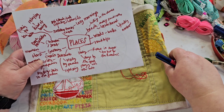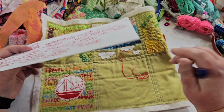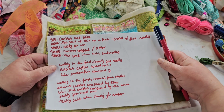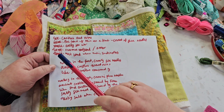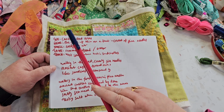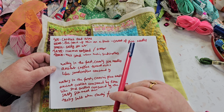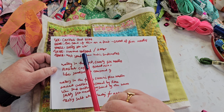Alright. So now I'm gonna try and get some inspiration from this for this panel here. So I've written down my 5 senses and tried to combine them with some things from my mind map. So I have sea, castles and ruins. I couldn't really think of anything other than that. And here, the sound of rain on a tent, or the crunch of pine needles in the forest. Smell, salty sea air. Taste, again, mormor's rødgrød.